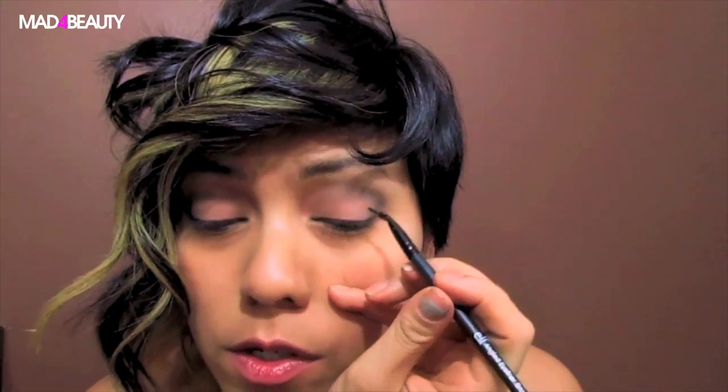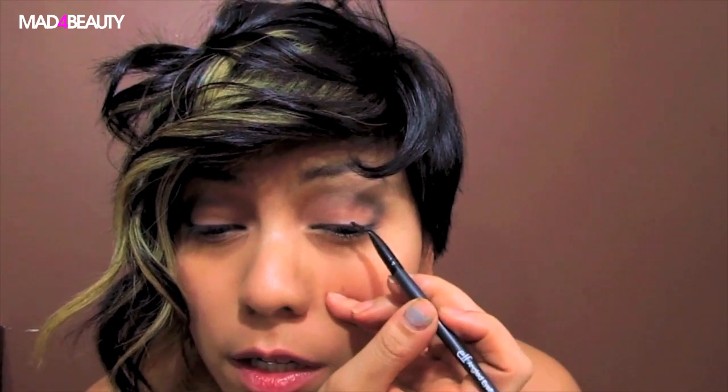My Clinique gel liner again, and I'm going to use an angled eyeliner brush from e.l.f. and we're going to create a wing. What you're going to do is get your brush full of the product, and then to create a wing, you're going to start in the middle of your eye.